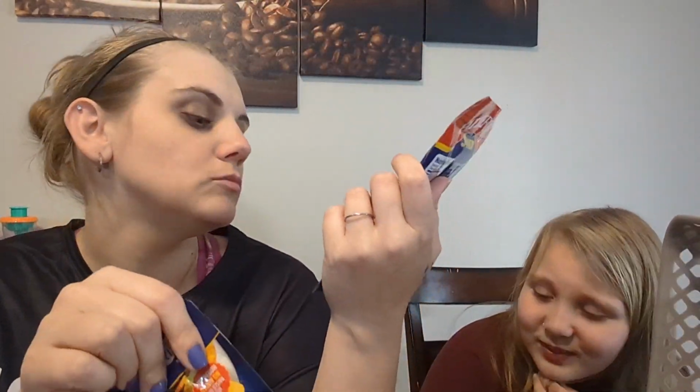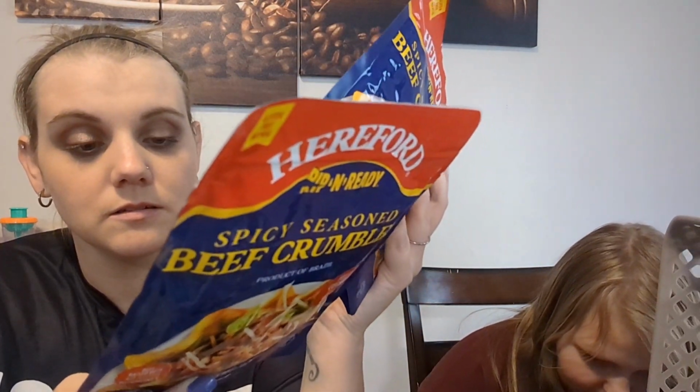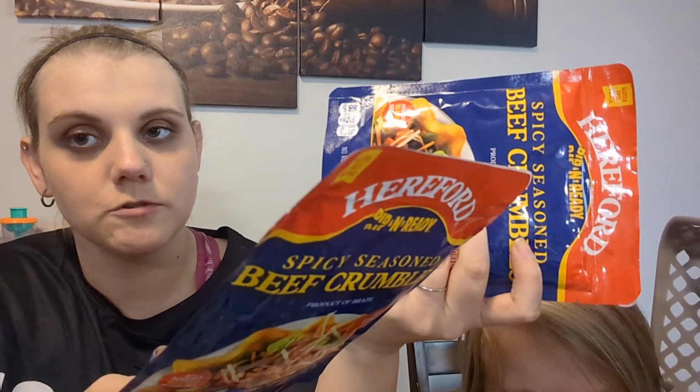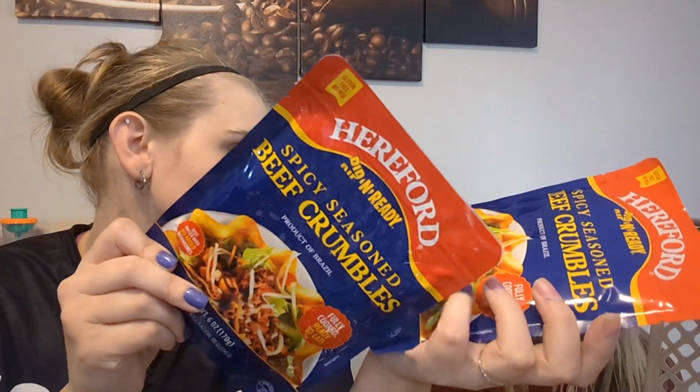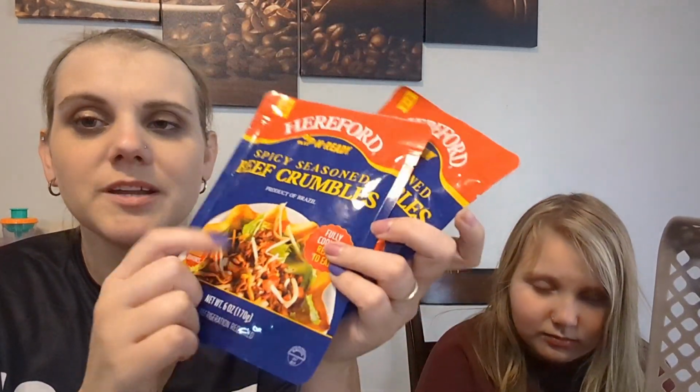I found these Hereford Rip and Ready Spicy Seasoned Beef Crumbles, product of Brazil. Fully cooked, ready to eat, beef raised with no added hormones. 6 ounces. And the date is 7/22/2024. Best before 7/20/24. So what's that mean? That's the month of the year to eat about. Got two of those. I saw somebody do a review, but I didn't watch it.